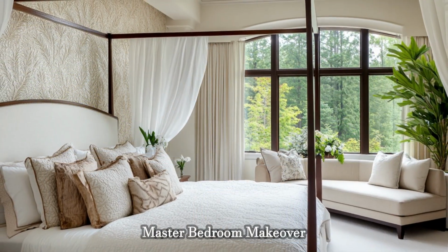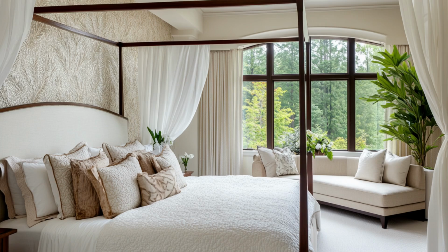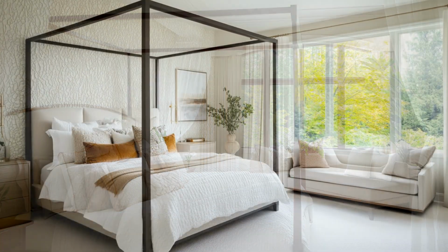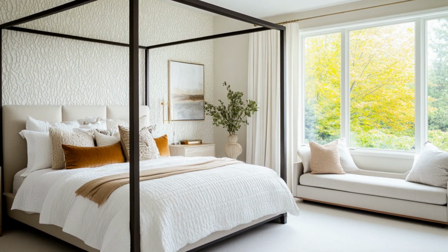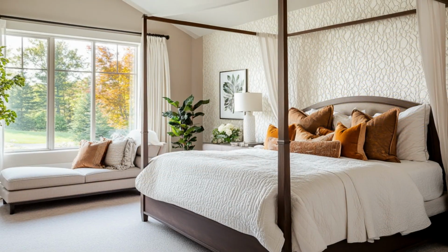Your master bedroom should be a luxurious oasis. Start with an elegant canopy or upholstered bed as the focal point. Add an accent wall with textured wallpaper or wood paneling. Include a cozy sitting area with a chaise lounge for relaxation, and ensure lighting options provide both ambience and practicality.